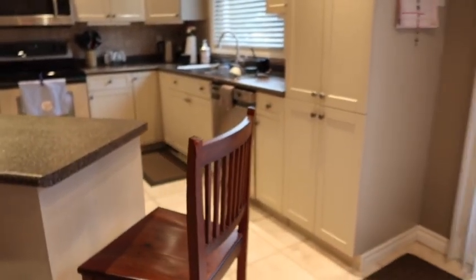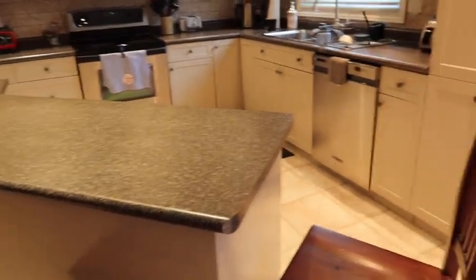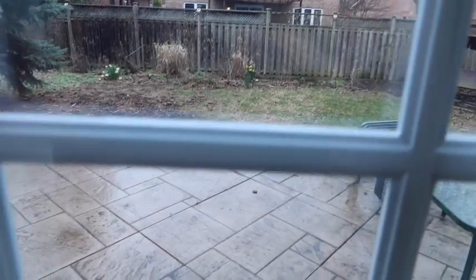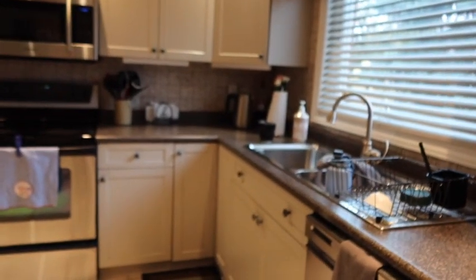And this is the kitchen. So this is where I mostly hang out. When I work, I sit here and put my laptop right here. Whatever, this is where I sit. So this is the other sliding door right here to the backyard. There you go. So as I was saying, here is where I hang out.